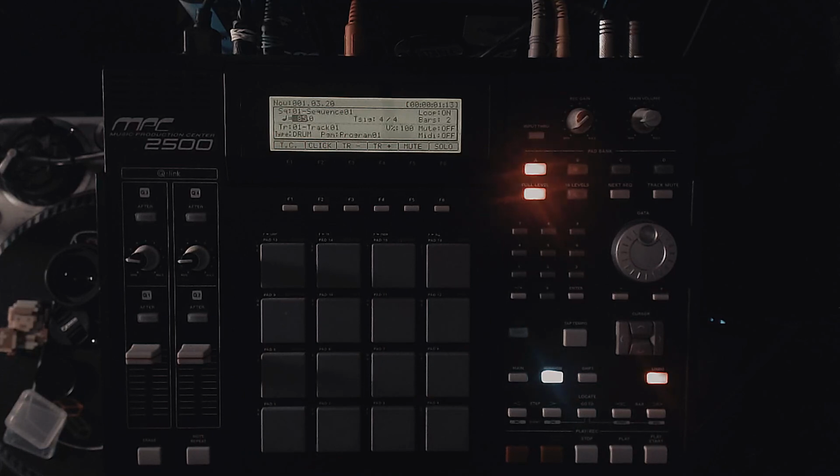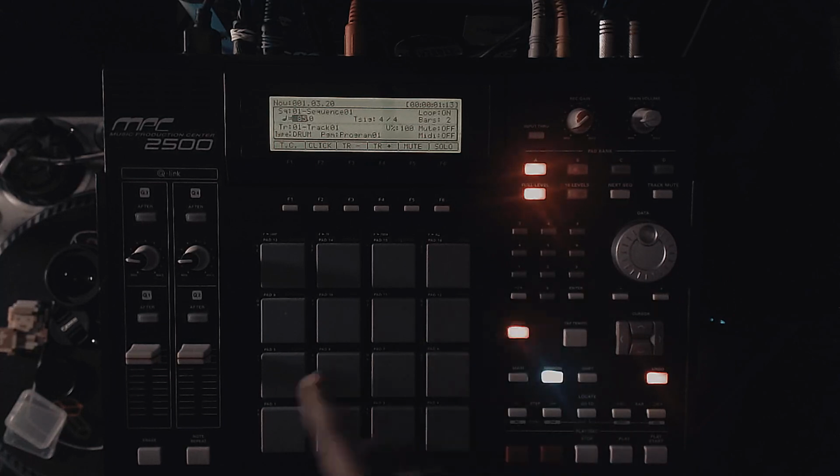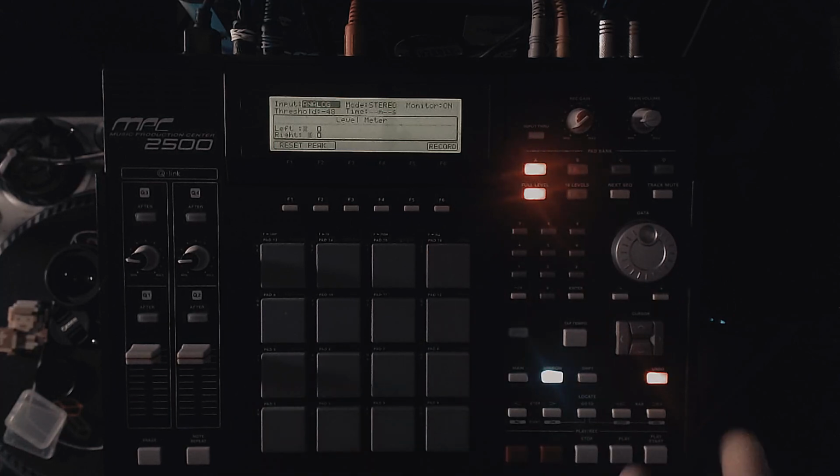Now that I have a drum line, let's go ahead and record a sample in here. I'm not going to use my turntable, though I could use that. I will talk about my new setup later, but let's go ahead and record a sample in so you can see how it looks like when you chop it up. So I'm going to go ahead and hit mode, and then I'm going to hit record pad number 5.